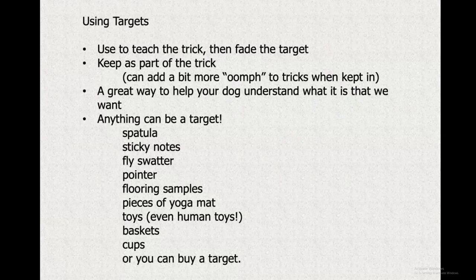Okay, I want to talk a little bit about using targets. And then I'm going to show you one of my dogs working with targets. I use targets to teach the trick and then I might fade the target, meaning I get rid of it, or I might keep it as part of the trick. And I think you'll see what I mean by that in just a second. It is a great way to help your dog understand what it is that we want. And anything can be a target.